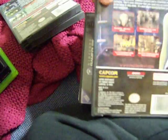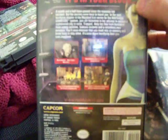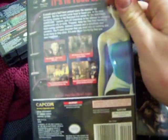I was missing it, and then the local game store had it in. I'm like, I'll give you $1 for the manual because I really wanted it, and he took it. So, Nemesis there again with his rocket launcher, Jill Valentine.